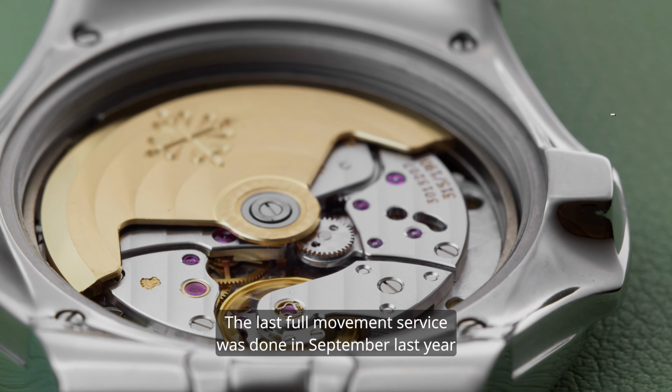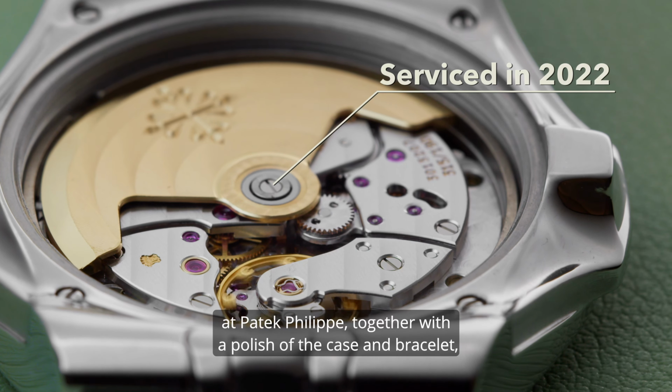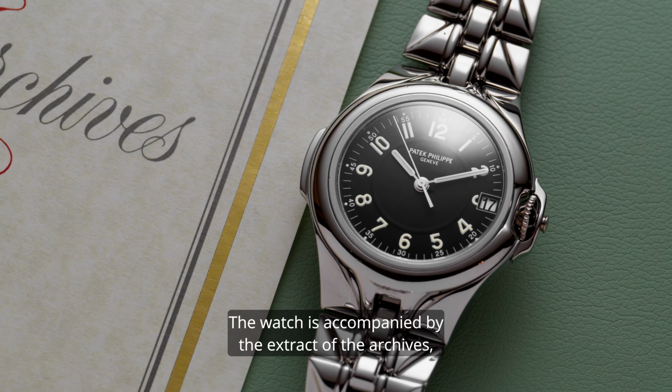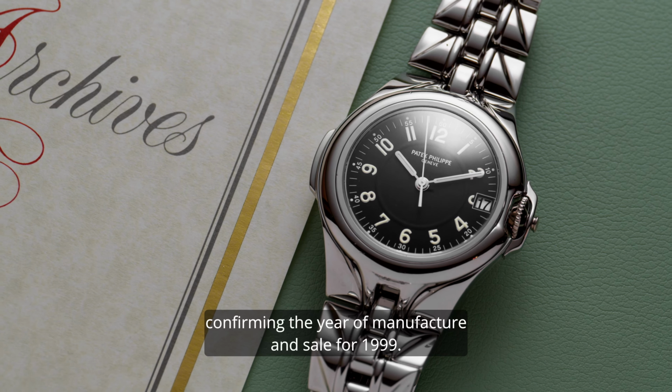The last full movement service was done in September last year at Patek Philippe, together with a polish of the case and the bracelet, as well as the replacement of the crown. The watch is accompanied by the extract of the archives confirming the year of manufacture and sale for 1999.